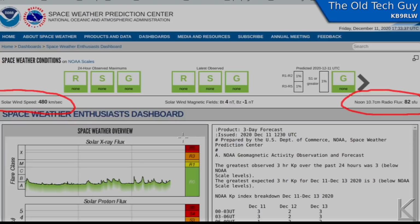And then the other thing that I like to look at is this solar X-ray flux graph here, which shows us this flux over time, and you can see the peaks that are occurring, and what the overall level is, and whether we're hitting flare levels up here.